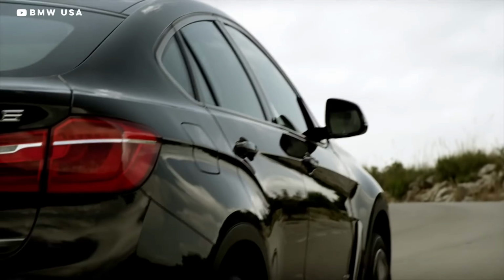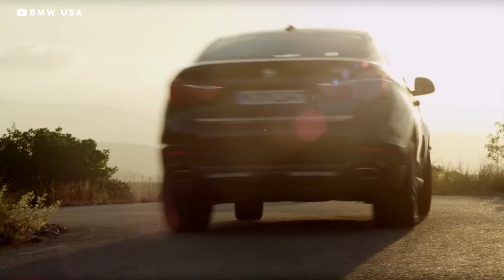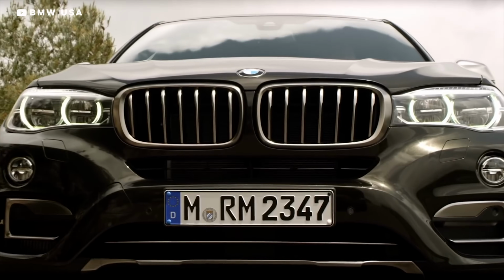Let's take a look at the 4-doored BMW X6. With its sleek roofline, you can see why it's marketed as a sports activity coupe. But that car is as much of a coupe as Dr. Phil is a real doctor. Yeah, he's not a doctor.